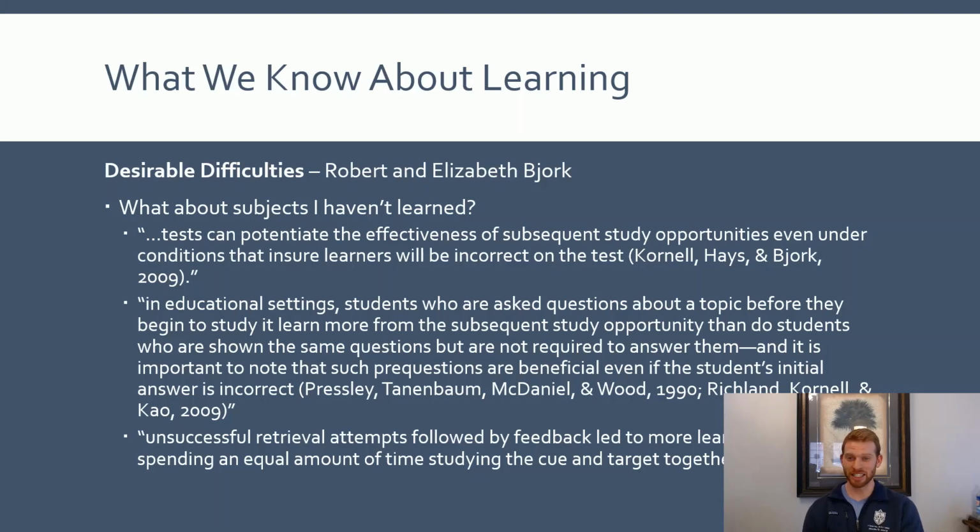Tests can potentiate the effectiveness of subsequent study opportunities even under conditions that ensure learners will be incorrect on the test. In educational settings, students who are asked questions about a topic before they begin to study from it learn more from the subsequent study opportunity than do students who are shown the same questions but are not required to answer them. And it is important to note that such pre-questions are beneficial even if the student's initial answer is incorrect. Unsuccessful retrieval attempts followed by feedback led to more learning than did spending an equal amount of time studying the cue and the target together.